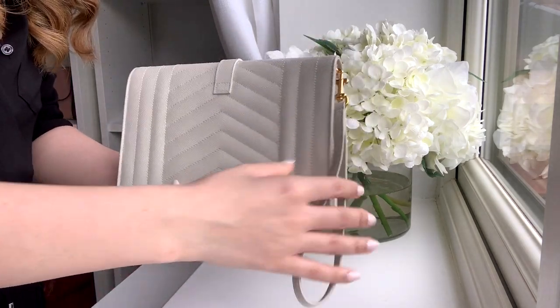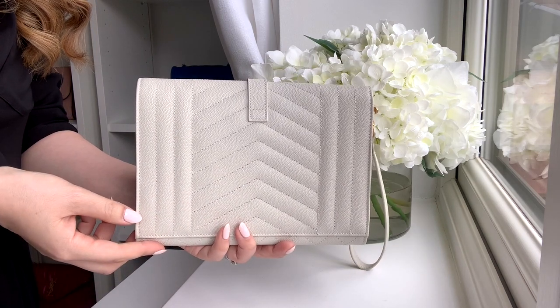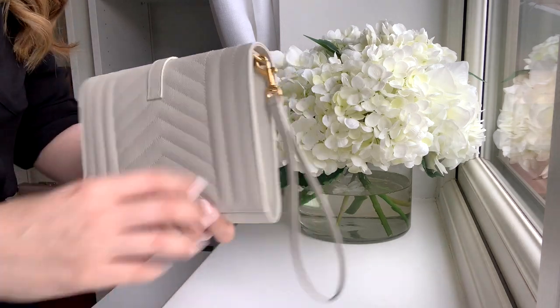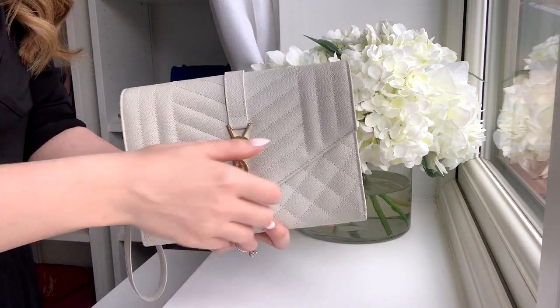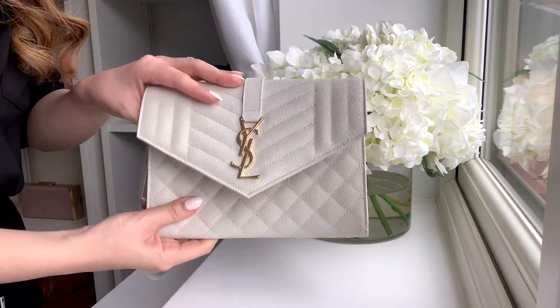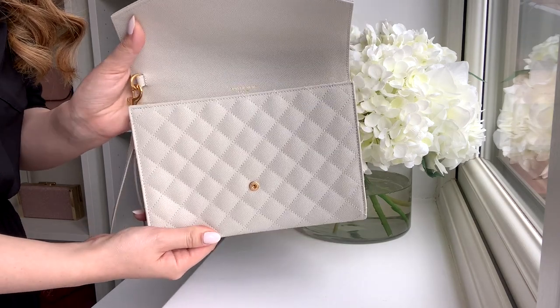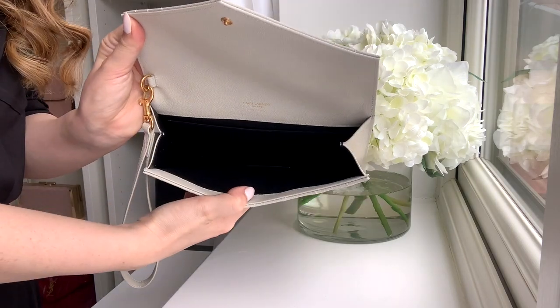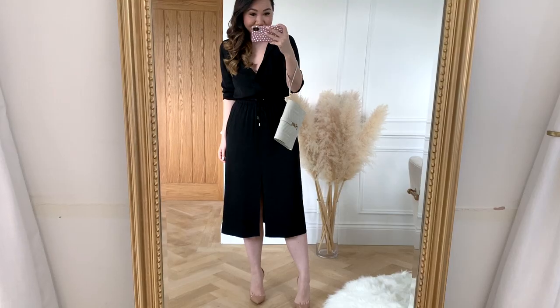And then I saw this one, and I thought it was gorgeous and a slightly different alternative to my black one, so I decided just to opt for this instead. It's basically the same wristlet design, but in that kind of envelope bag style, so just a little bit different. Really beautiful. You do have the YSL logo on the front in the gold, you have that great wristlet, and then it just opens up, and you have that gorgeous quilting as well, again in the grained leather.